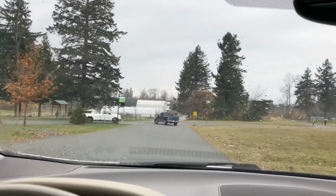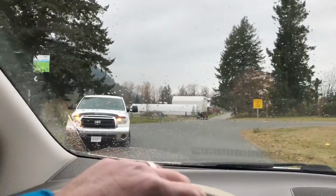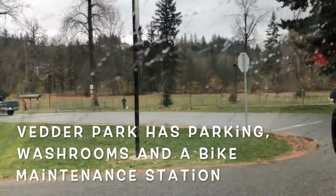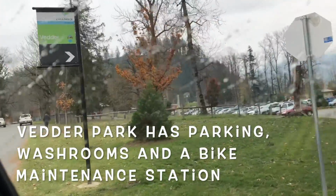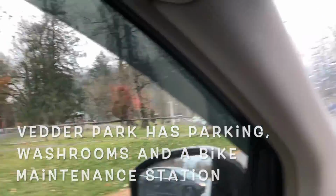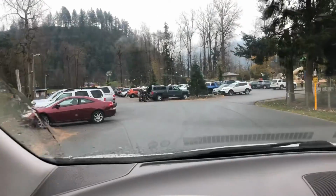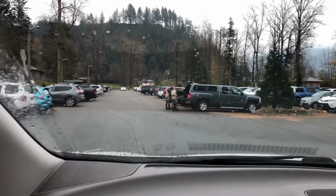There's quite a few parks and parking areas along the trail. This morning we're going to start at Vedder Park. There, Vedder Park, and this will be the starting point for our 20-kilometer loop. And it has started raining, but that's okay. It'll keep us cool.